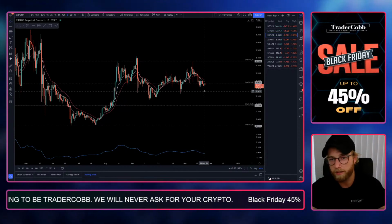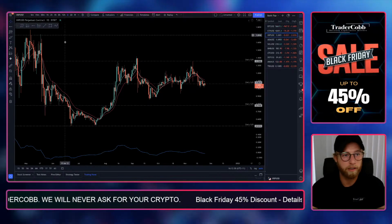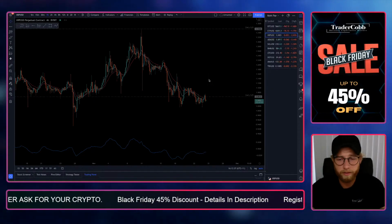If we get a break to the downside, yeah, I'm more than happy to short that. We just need some direction to come in on the daily. Let's have a look at this 4 hour. Gets even worse. 1 hour.